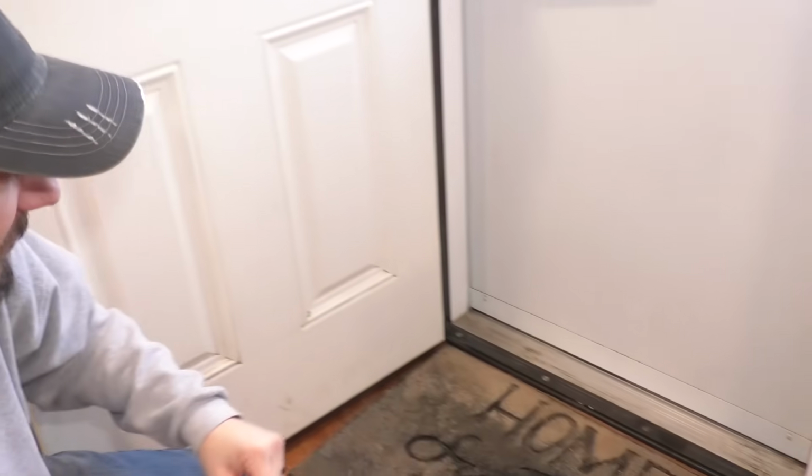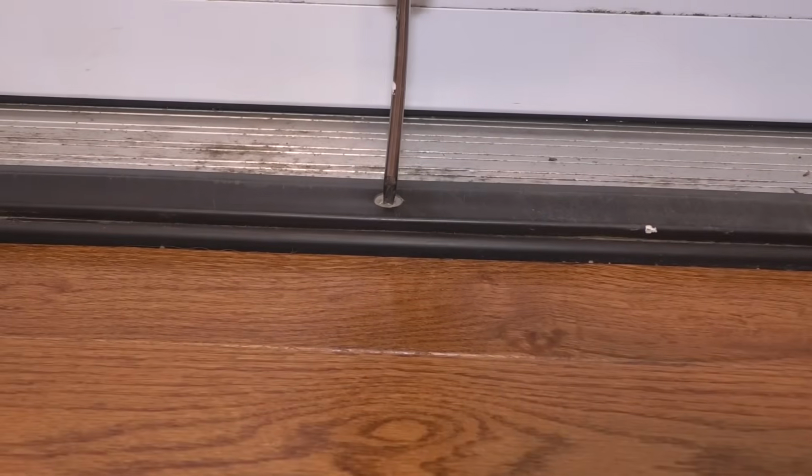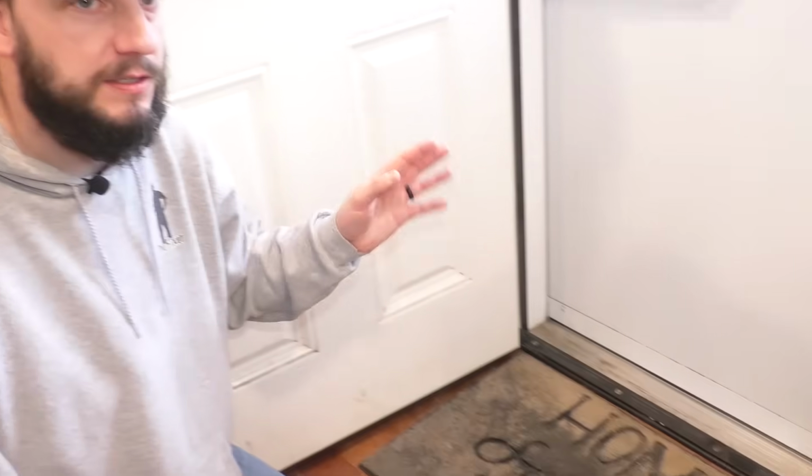But like I said, it is really easy. And after you put a new door sweep on there, if that's what you need, don't forget, if you are able to adjust your threshold. On newer doors, you can see screws like this, and you can tighten or loosen those, and your threshold will be adjusted up and down to get a nice tight seal against your bottom door sweep.